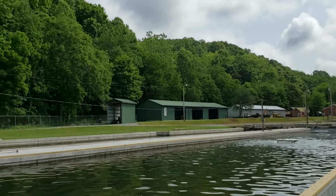Today's a special day. Our Virginia Department of Game and Inland Fisheries Trout Hatchery has opened up for a tour. You can come by today and check them out. They've got a huge facility here. If you look around, you can see it is pretty large. They've got, I want to say, at least 30 plus holding tanks.